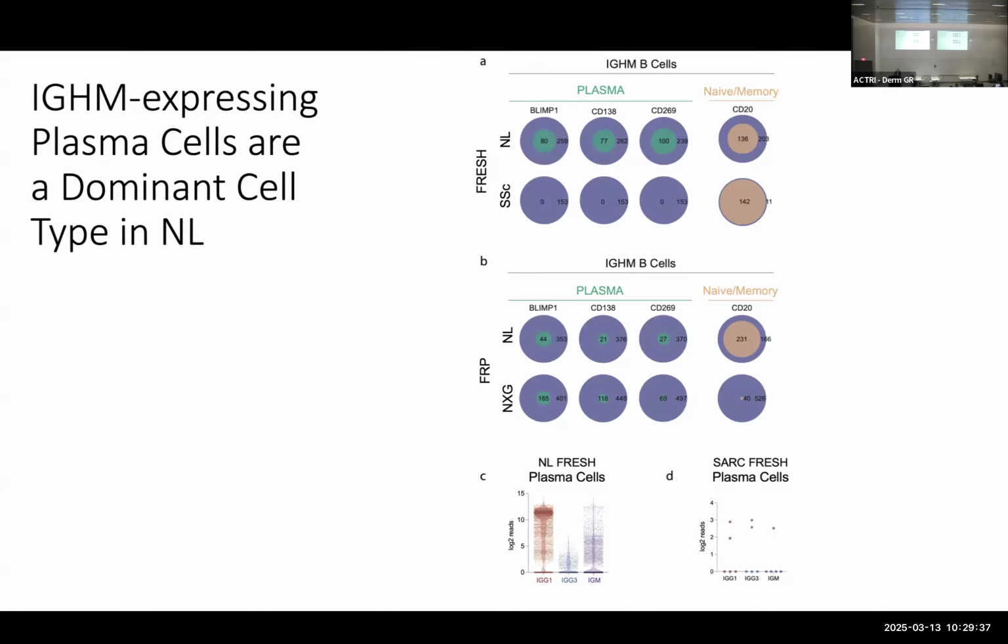And these experiments were done by University of Michigan. And we were able to find through archive tissue that NL had tons of IgM plasma cells, and they're also in NXG as well, but they're not present in other skin diseases like systemic sclerosis.